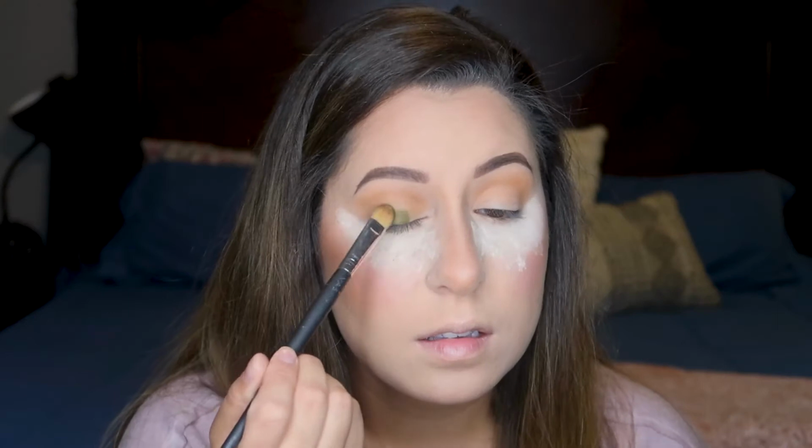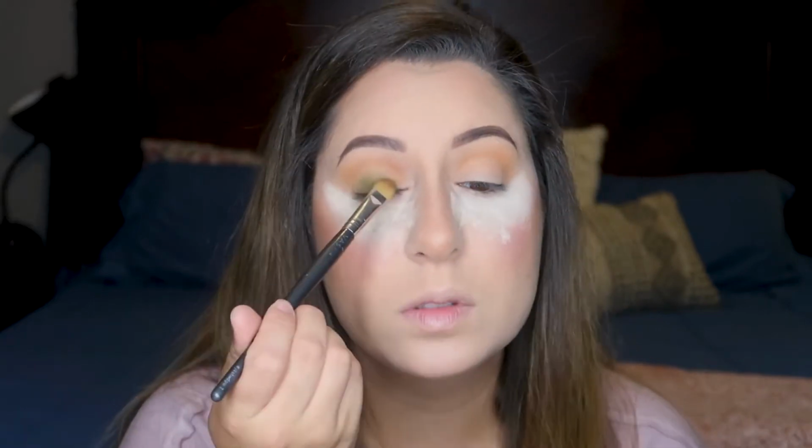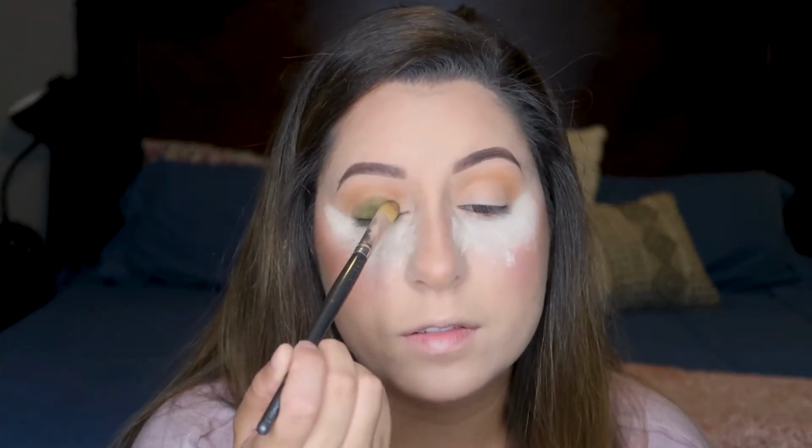I should probably put some setting powder, because when I tried to recreate this look last time, I got fallout. I did have a problem last week too, I think with the same palette, the Galaxy look, the first look I ever did recreating the Instagram stuff, where the mattes, every time I blended them, were coming off. I don't know what that's about. I've never had this problem before. I don't know if the palette's expired.